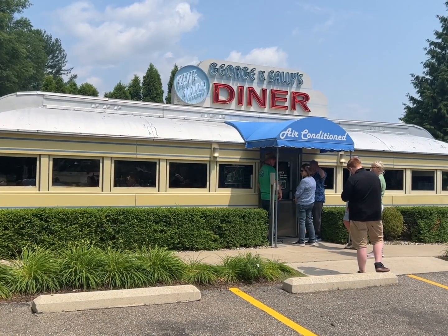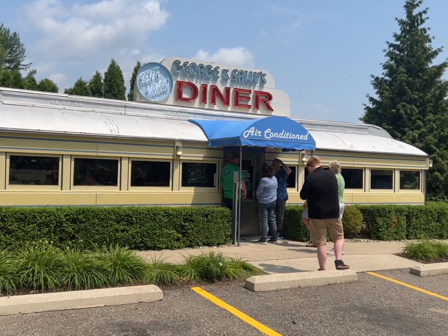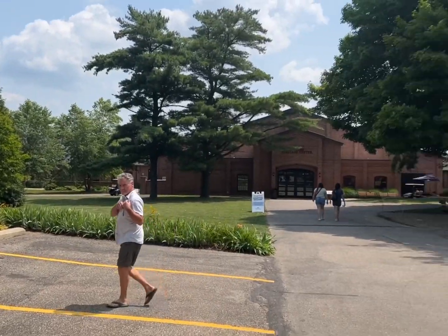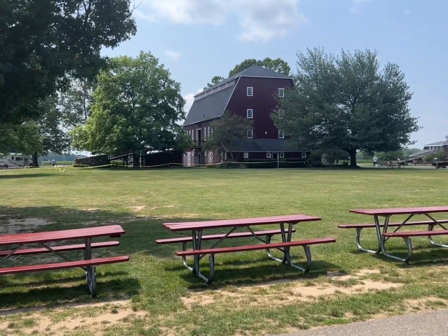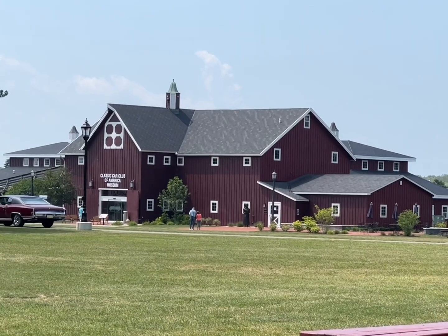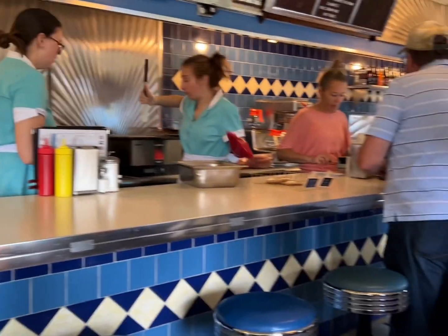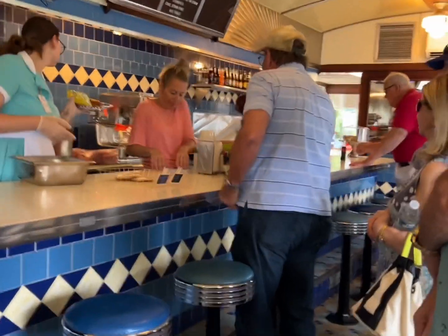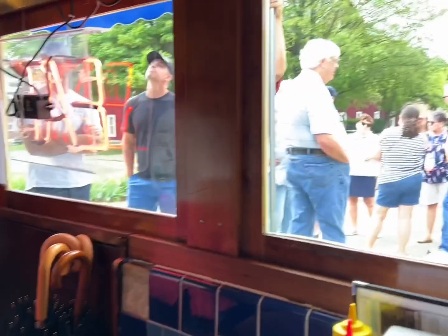The diner was originally from Connecticut, 1941. Did you see where it said George and Stephen thought they were on a boat, on a sailboat? Right by the Gilmore Museum, they were on a sailboat. We're at the Gilmore Diner. Marty's order. Looks like we had a little wait outside.